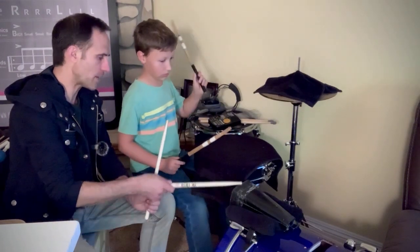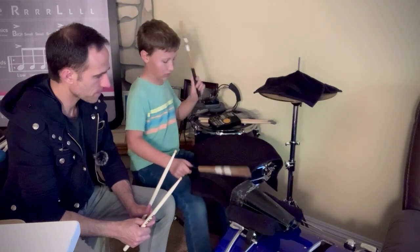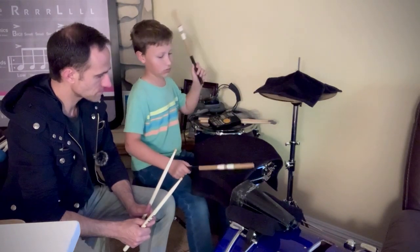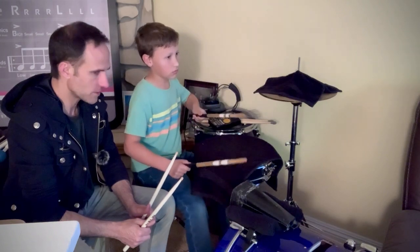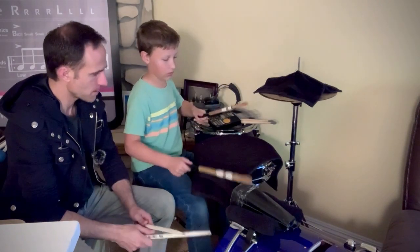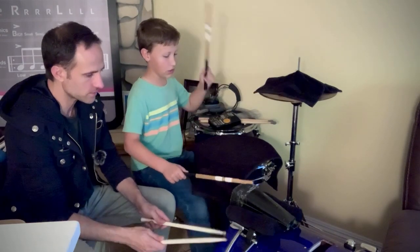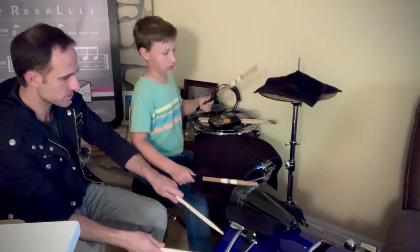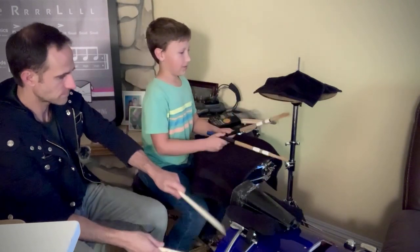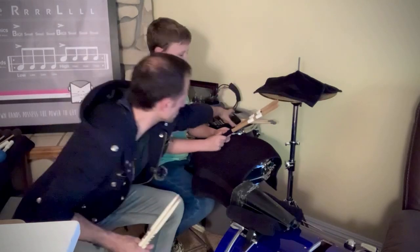Now lightly tap all 8s right here. Lightly. Just little baby taps. Louder notes, louder voice. 1 and 2 and 3 and 4 and 1 and 2 and. Yeah. Yes, your brain. Once I do it right, I zone out.